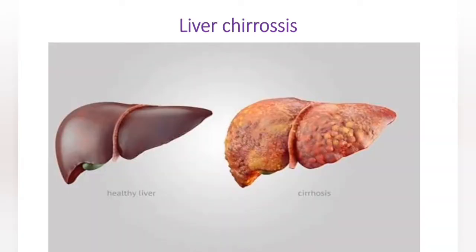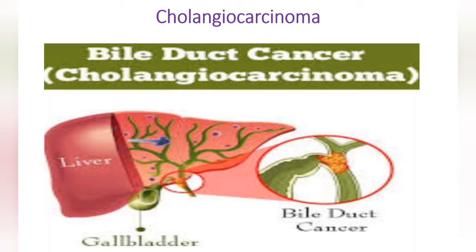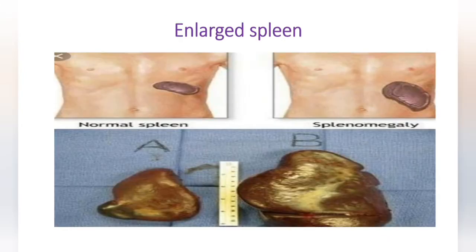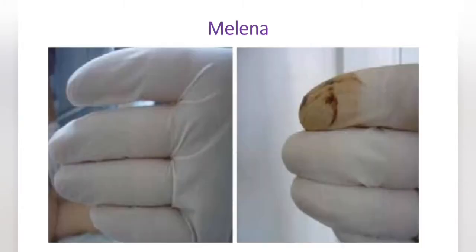There may also be liver cirrhosis and kidney failure, which is also common. Some patients have presented with cholangiocarcinoma and portal hypertension. We also have to find out whether there is an enlarged spleen and hematemesis present in some clients, and also some patients report melena.